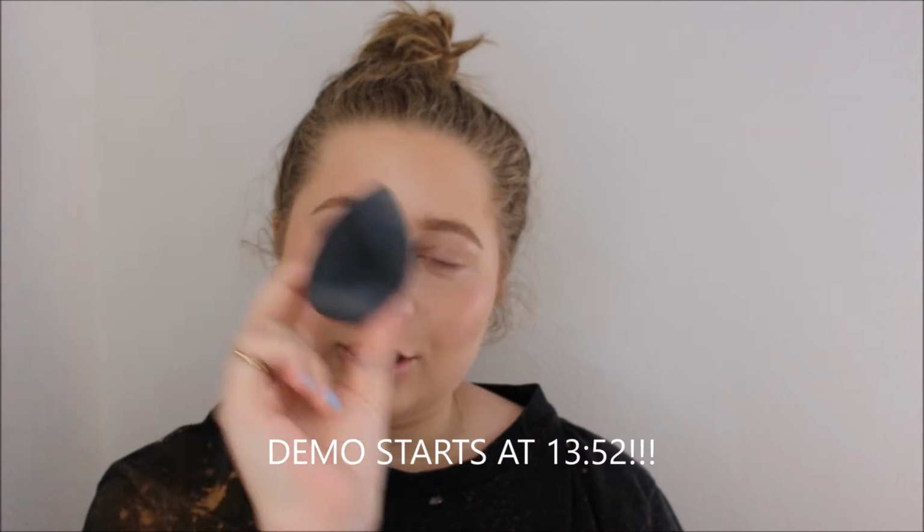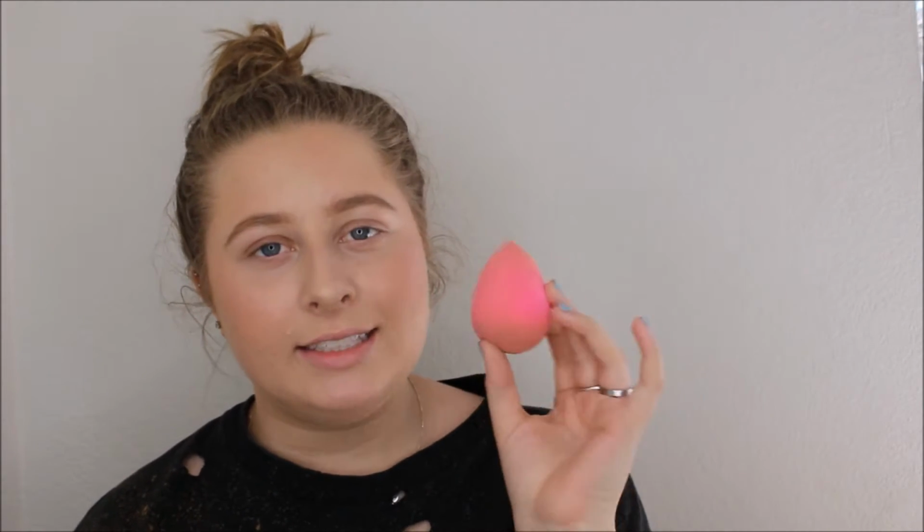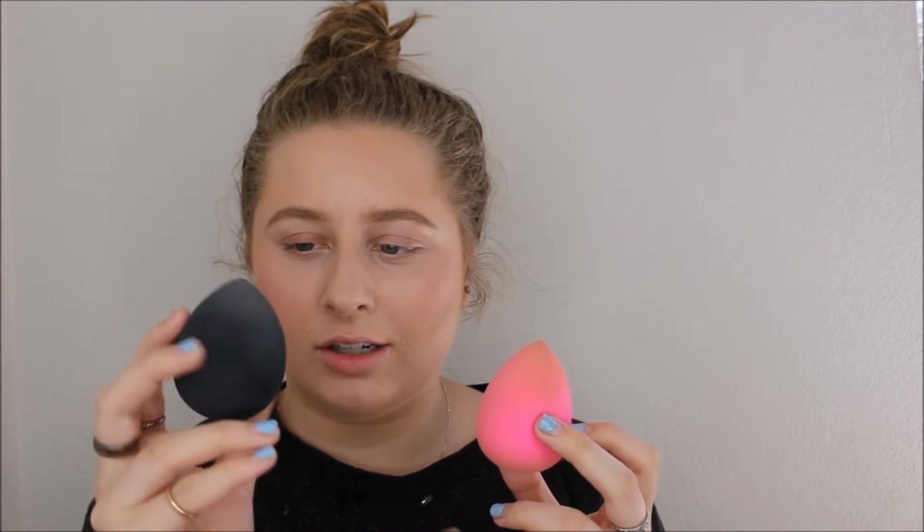But anyways, I'm filming a review and demo on this Beauty Blender sponge right here, which is the AOA Wonder Blender. You get this from shopmissay.com. I will link shopmissay down below, and I am going to be comparing it to the original Beauty Blender. This is $20 and this is $1. I love this sponge so much, and it is almost 100% duping the Beauty Blender.